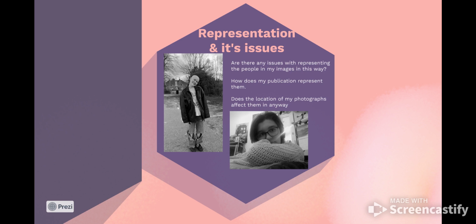The location in all the photographs that I utilized in my magazine, as I said before, were bland and a bit dull to make sure all the attention is on the models and the branded clothes they are wearing rather than the attention being put on something else, like cover lines, etc.